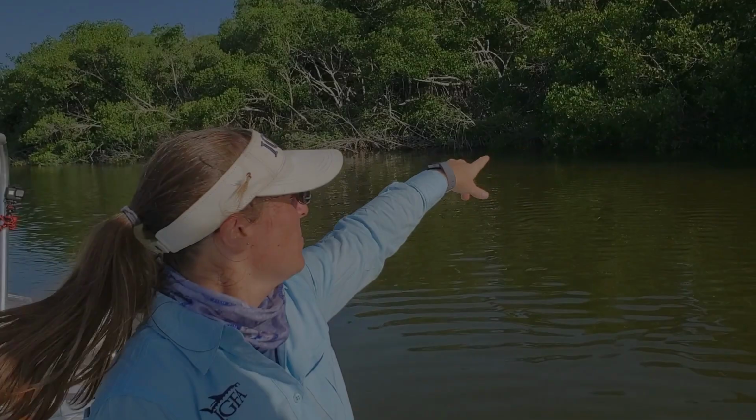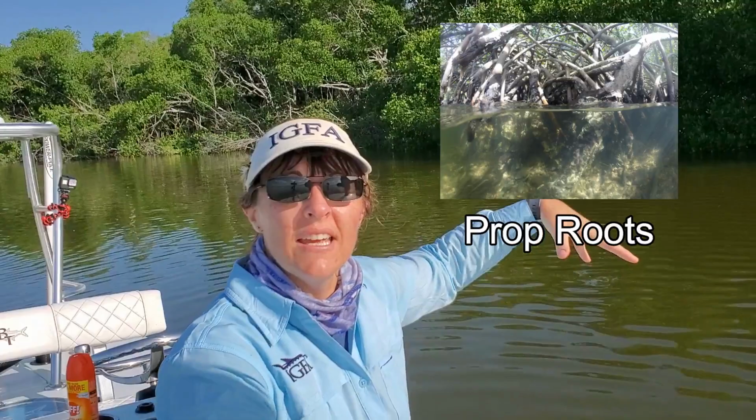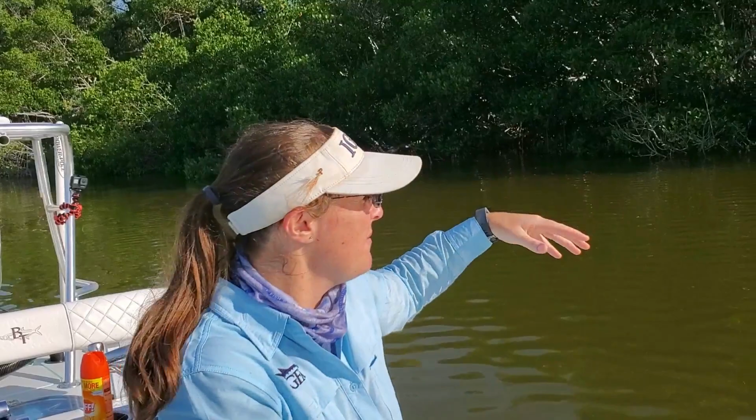We're still working this bank right here, this tree line of mangrove trees. Now, mangrove trees are a great tree here in Everglades National Park. The red mangrove has these prop roots that come down into the water and it creates a very good nursery for fish. It holds a lot of bait fish, so that's why we're catching a lot of these snook and baby tarpon, because they're just cruising in here in the mangrove roots trying to catch those bait fish. So it's a great spot.